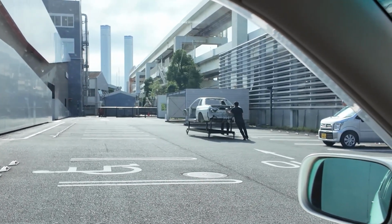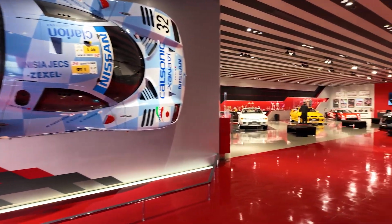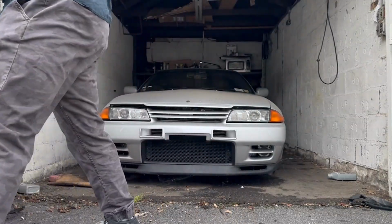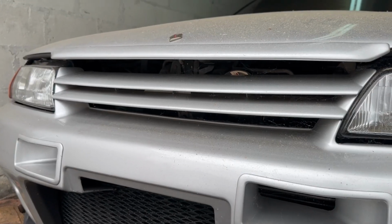Full restoration or something? We are back at Nismo Mori Factory to plan, and I need a few things for my GT-R restoration. Last year I took home my damaged GT-R after letting it sit for almost 2 years, and I'm finally getting around to starting the huge project.